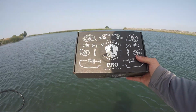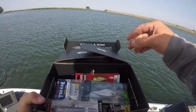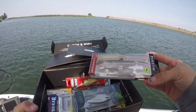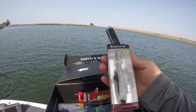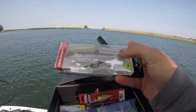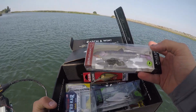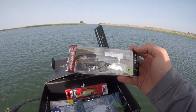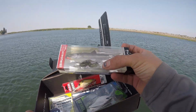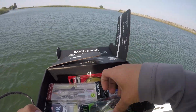All right, here she is in all her glory, Mystery Tackle Box Pro. Let's open her up and see what we got in here. All right, so I can already see we got some halfway decent ones. Never seen this before. This is the Weston Hypo Twist. So it looks like that rear tail probably thumps, so probably a topwater bait. Yeah, it says floating. This actually could be pretty good as we get later into the evening, similar to like a Whopper Plopper. Even comes with a replacement tail right there if you guys need one.